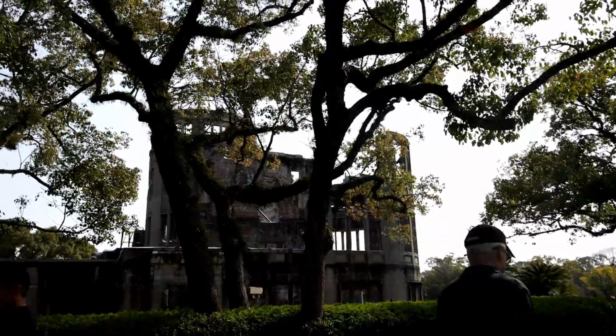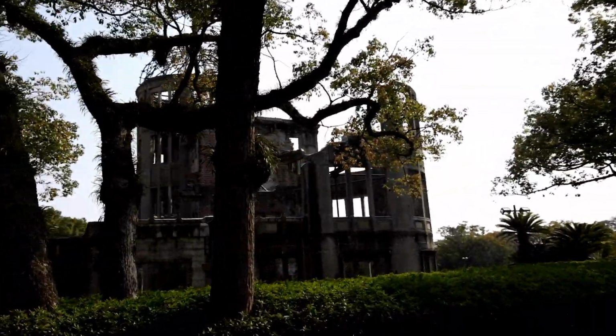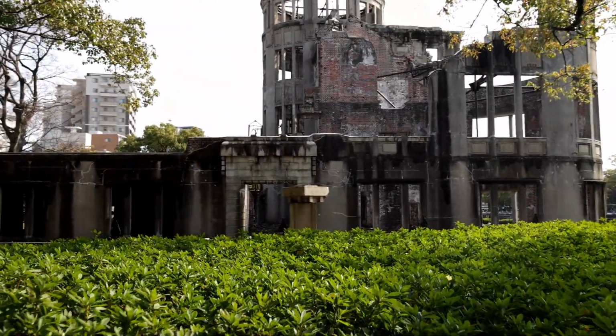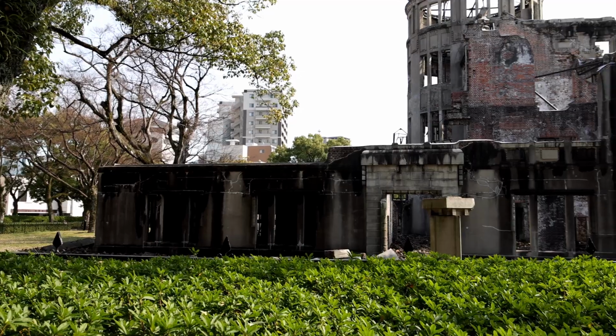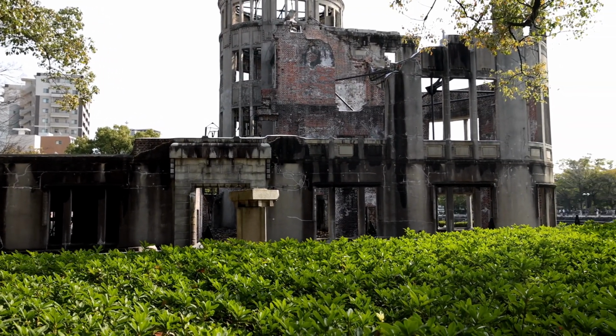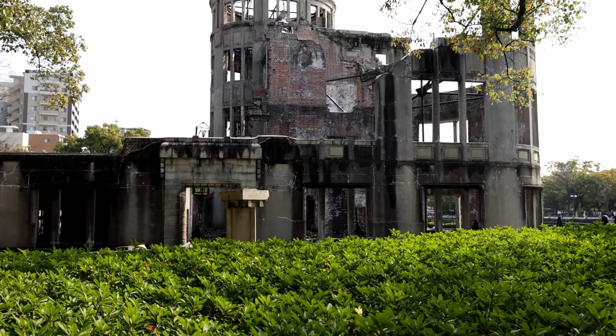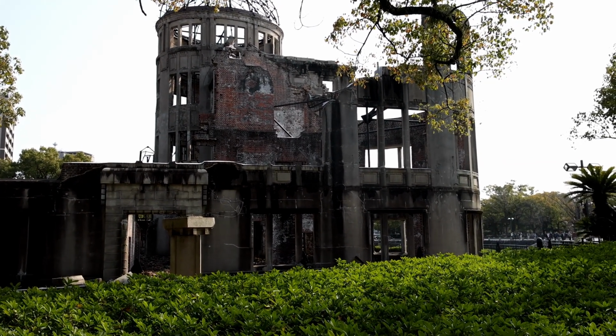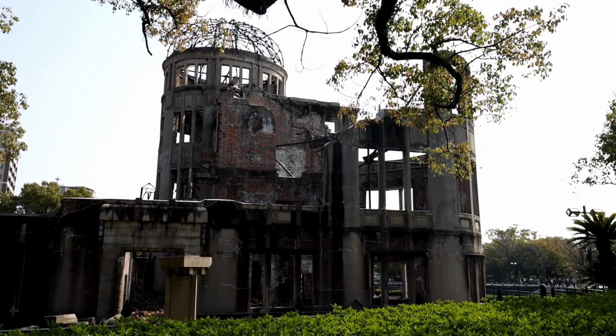Hiroshima was the first military target of a nuclear weapon in history. This occurred on August 6, 1945, when the United States Army Air Forces dropped the atomic bomb Little Boy on the city. Most of Hiroshima was destroyed. The Hiroshima Peace Memorial serves as a memorial of the bombing.